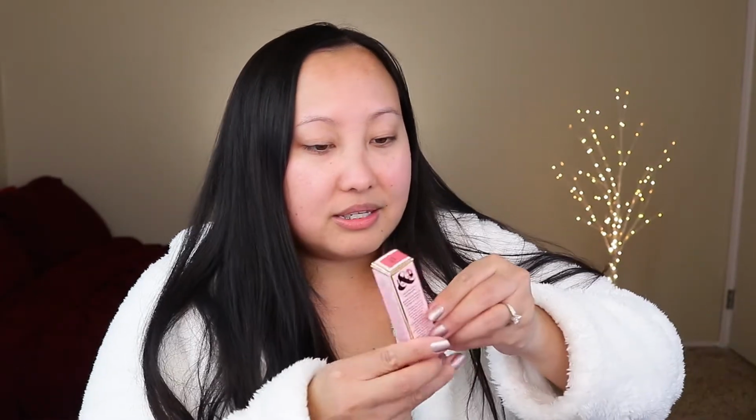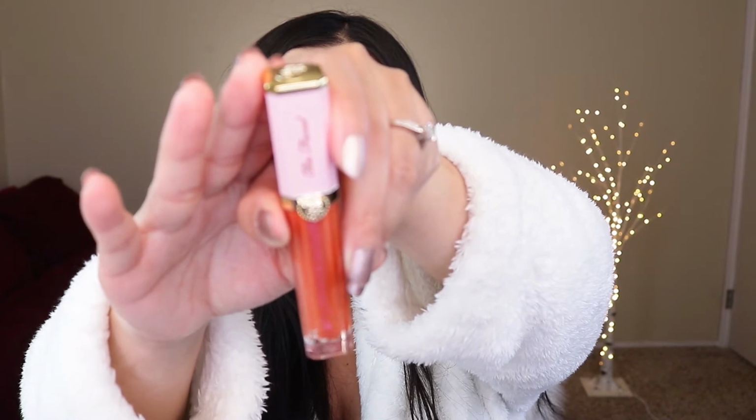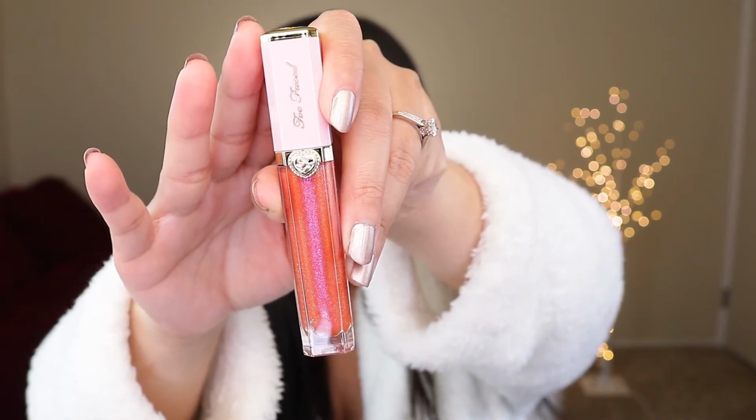Next in my box is this Too Faced Rich Dazzling High Shine Sparkling Lip Gloss. And this retails for $21. So is that like a lip gloss? Ooh, that's a really pretty shade. It looks like it's like a hot pink and orangey shade. So that's pretty nice. Why doesn't it ever want to focus? Just keep looking for my face, I swear. So that's a nice shade.